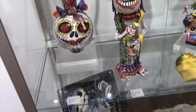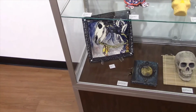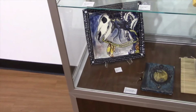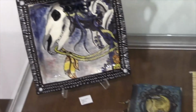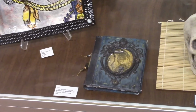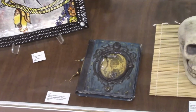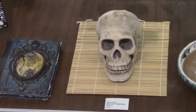And then the platters on the bottom shelf are by Ron's granddaughter, Taylor Baker, and the one on the left is called Plate 1. We have a mixed media journal with blank pages called Handmade Book by Mary Sanders Lazenby. Next is a ceramic sculpture by Jeffrey Allen, skull with hinged jaw.